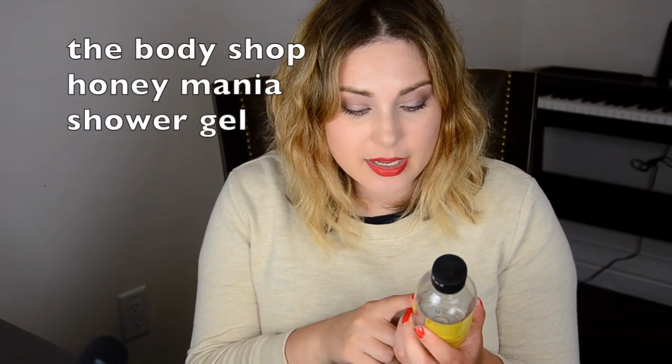Obviously, again, you're not going to get any sudsing or bubbles with that. You can have bath creams or shower gels even, or some kind of bath liquids are good for that. Sometimes I use shower gels to create a bubble bath, and I do like that, but it's a little bit more drying depending on what product you use. The last sort of shower, bath, and body product is the Body Shop Honey Mania shower gel.